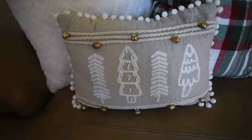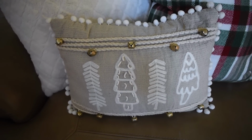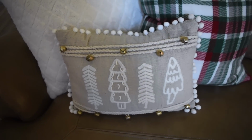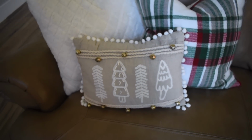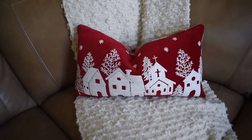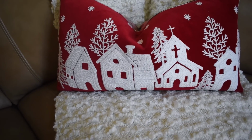And then the tan and white pillow with the pom-poms and jingle bells came from Hobby Lobby last year, but they still have it this year. And then the red pillow, it's like a red velvet with the houses. I love that pillow, and that came from TJ Maxx this year. And then the same pillows on the other side.